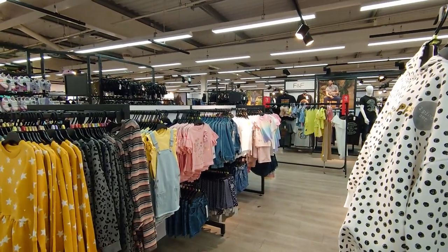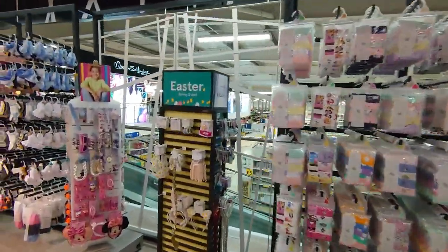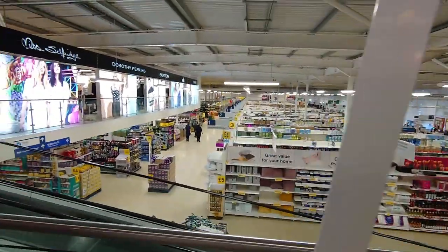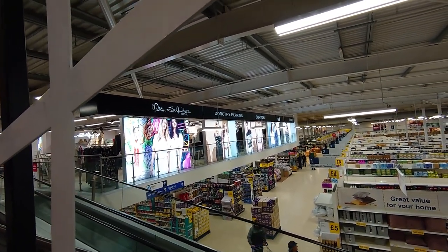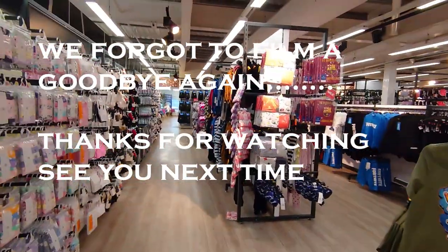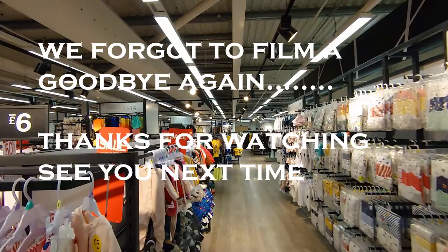Oh wow, yeah. But this isn't just any Tesco. This Tesco is also a clothing place. If you have a look down here, there's a store. And it's also Miss Selfridge, Dorothy Perkins, Burton, Wallis, Evans as well. There's a cafe down there. Oh, they've even got Claire's accessories up there as well.